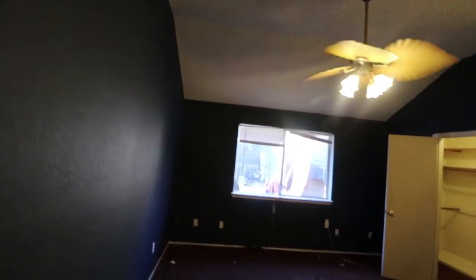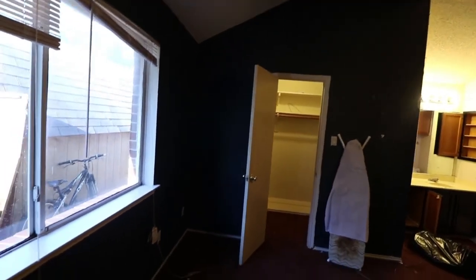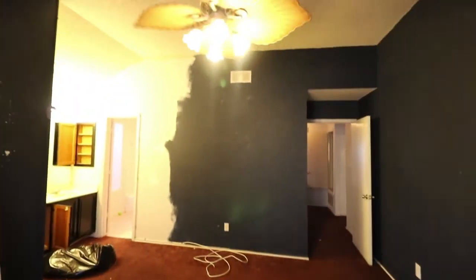So yeah, those are the extra bedrooms, and then we're walking into the master bedroom now. Master bedroom has some great space. I don't know if you can see this, guys, but it does have carpet on there. This carpet, if you can't tell from the video, is a maroonish mauve color. Looks like whoever had the home started painting it, but perhaps they ran out of paint.